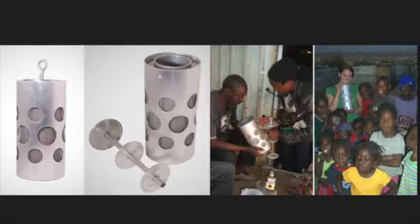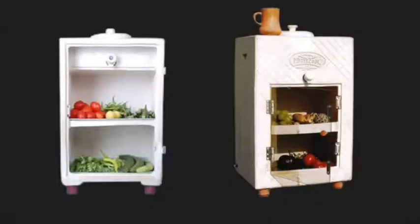This design is ideal for the developing world because it also does not require electricity, and it can be built using spare pieces, such as spare car parts and household materials. And unlike previous coolers, this device is more hygienic because the water does not come in contact with the product.